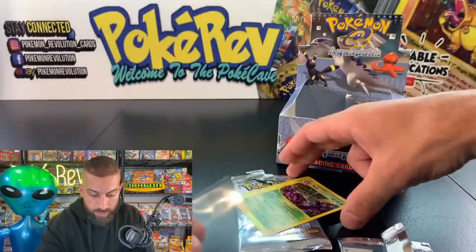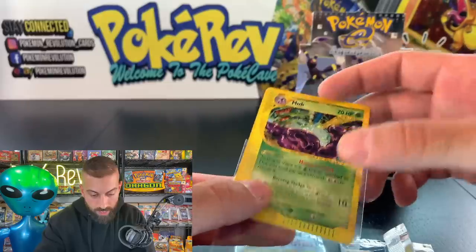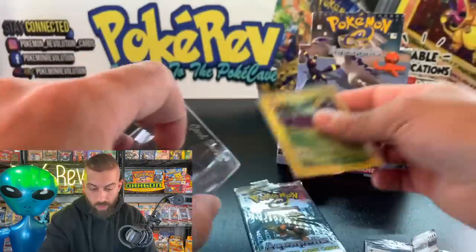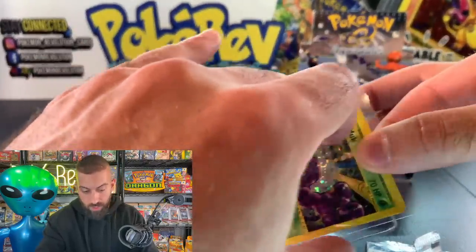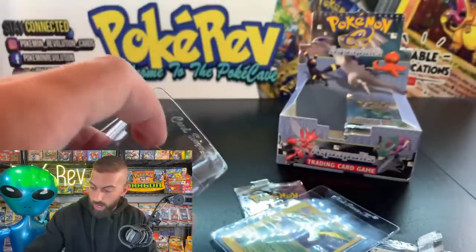And the Muck. That is wild. Double pack. Triple. I don't know how many. Triple, double, whatever you want to say. Because the reverses are crazy. The hollows are crazy. That's wild.